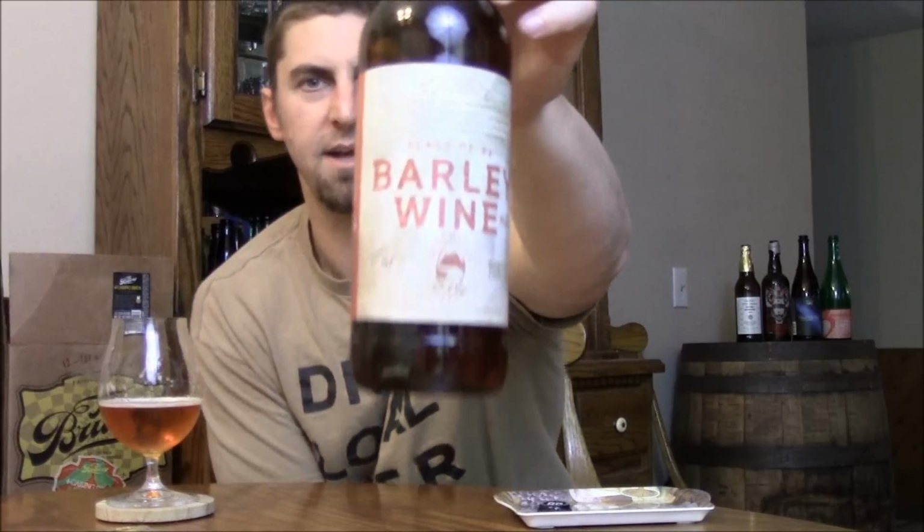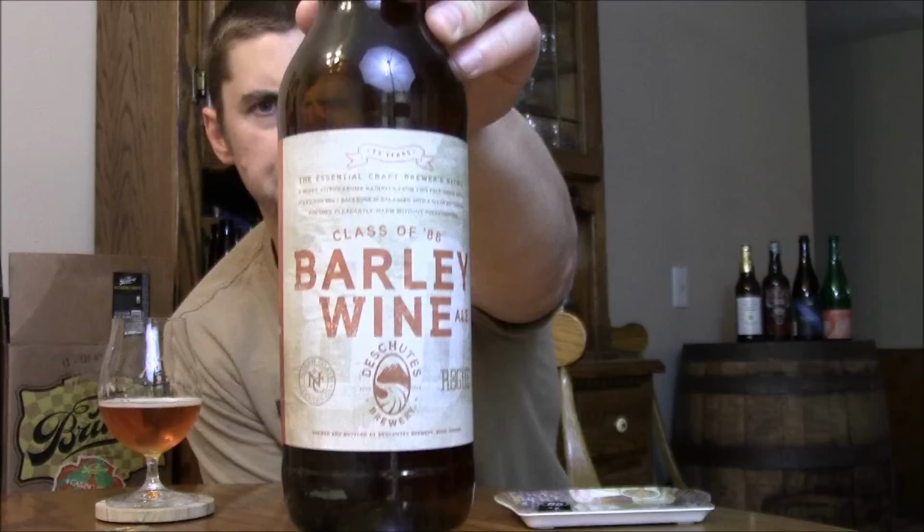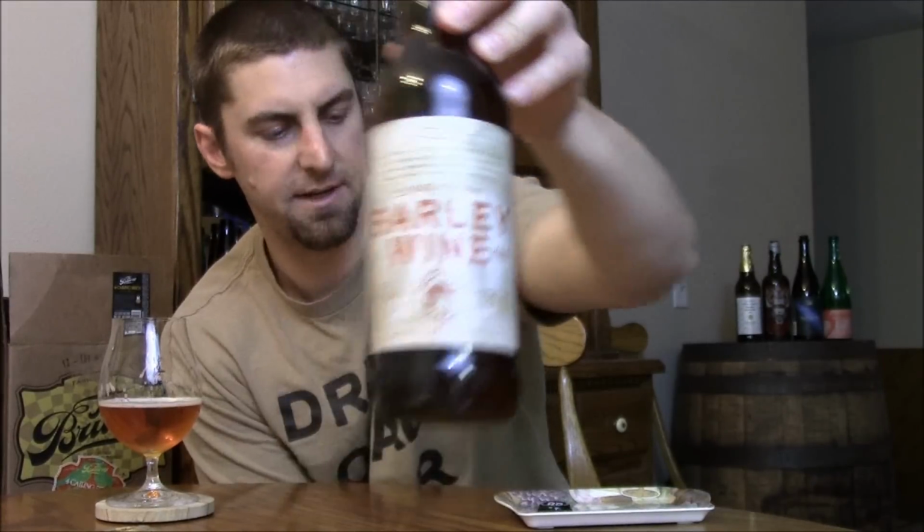It's worth getting if you're a fan of the style, but it drinks really, really light, and it's a little different than I thought it was going to be. More like an East Coast style double IPA would drink. So if you're into that kind of style of beer, definitely check it out. So it's going to wrap it up for the Class of '88 barley wine.